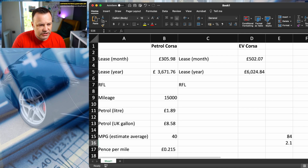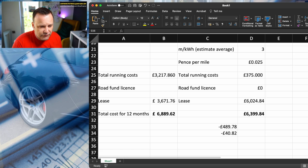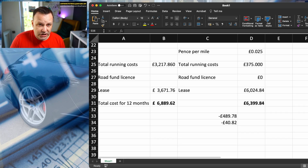So when you first look at this, you go, blimey, I can lease a petrol car for 15,000 miles a year for £305 a month, and the equivalent electric car is £502 a month, which is almost double. But when you look at the big picture, and remember we haven't even taken into account servicing here, when you take in the whole picture, it's actually on 15,000 miles a year, £40 a month cheaper to go down the electric route versus the petrol route. I hope that was reasonably interesting.